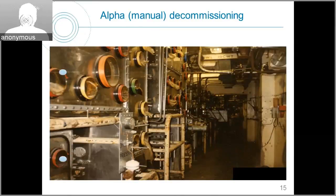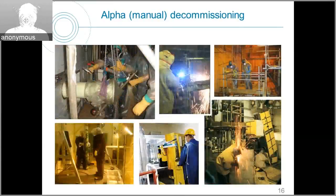So if we go on to the next slide, here are a few images that you might find in a normal alpha decommissioning environment.